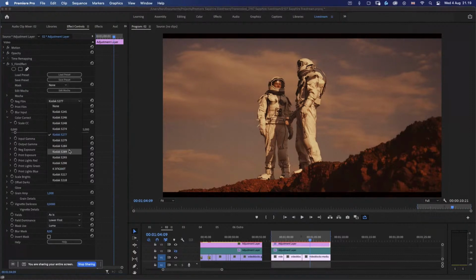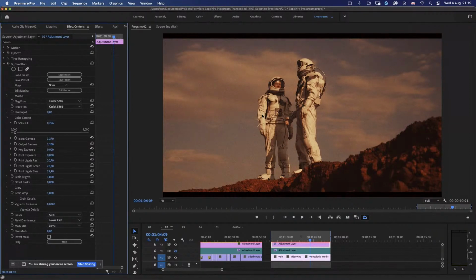We can still come in and change the film stocks that we're working on. This has an influence on the gamma curve and also the type of grain that we're getting. And speaking of grain, I can come down to the bottom. I can take the grain all the way off.